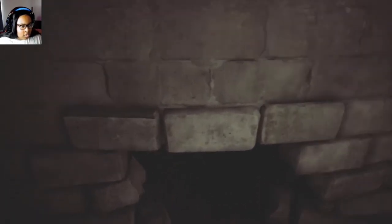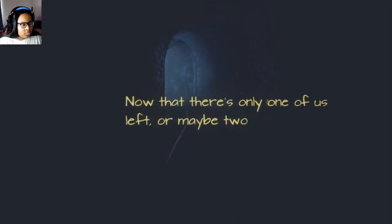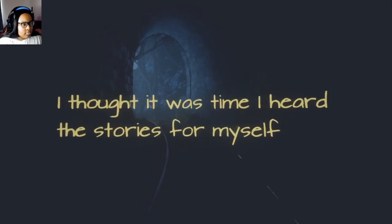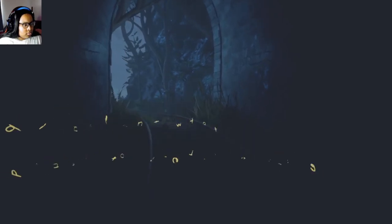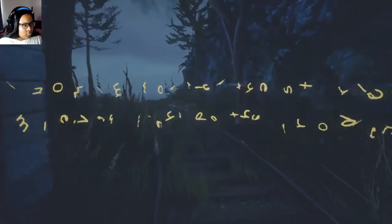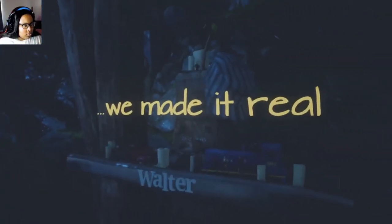Trying to bury something that's still alive. Let me just hurry up and get out of here. Now that there's only one of us left, or maybe two, I thought it was time I heard the stories for myself. And found out what happened to everyone else. But now I'm worried the stories themselves might be the problem. Maybe we believed so much in a family curse, we made it real. Oh, Walter.